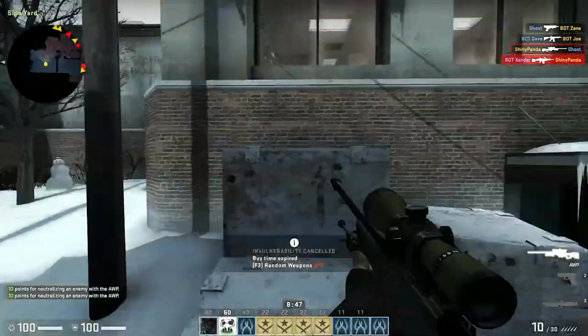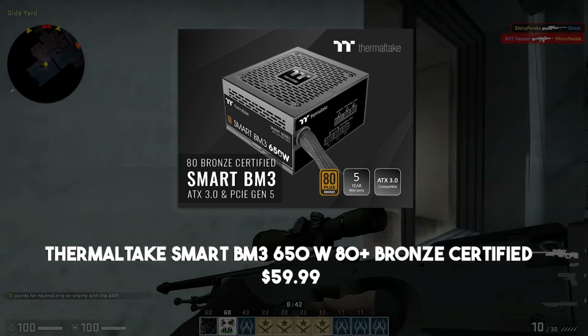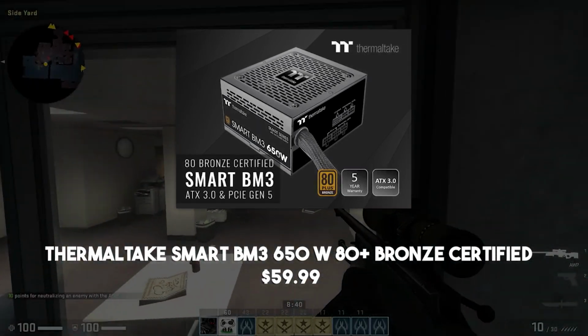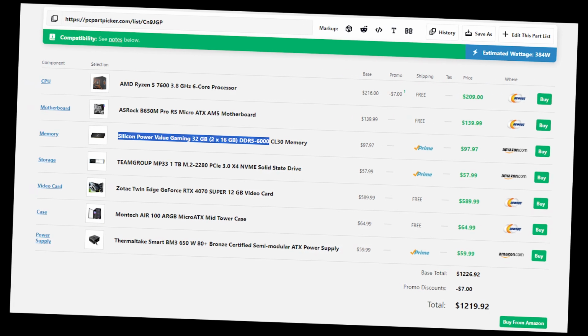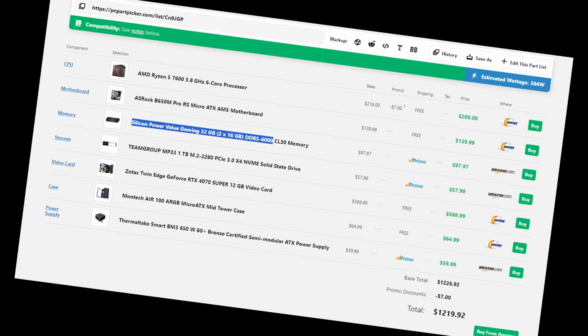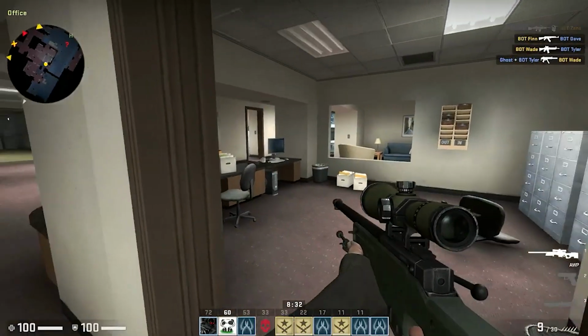And last but not least, for the power supply, we have the Thermaltake Smart BM3 650 watt 80 plus bronze power supply for just $60. This PC build is very power efficient, so basically any power supply is going to be enough when it comes to wattage requirements, which is a good thing, especially if you want to save up money in your electricity bill.